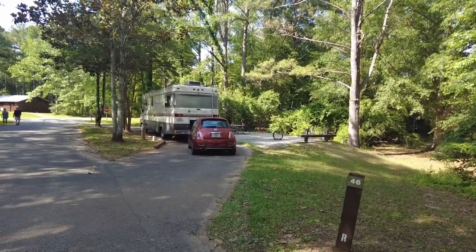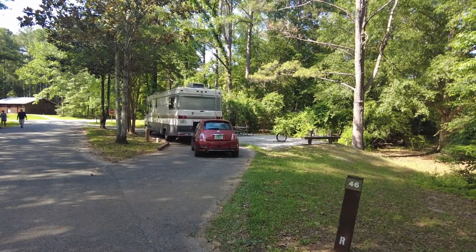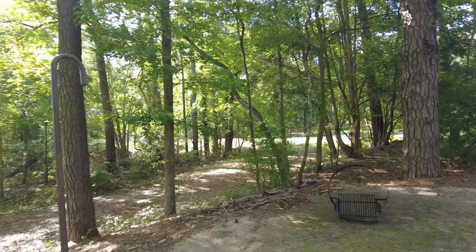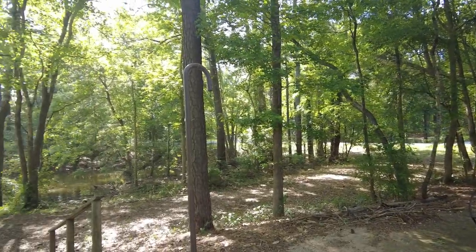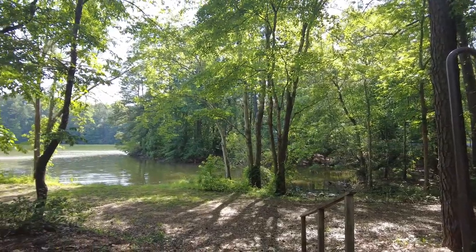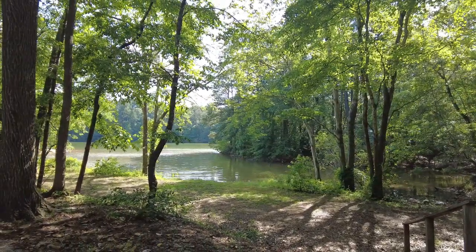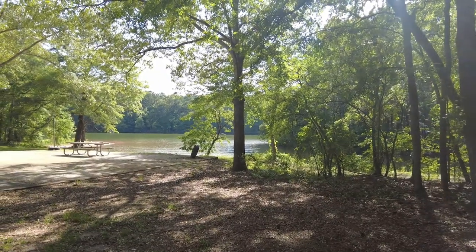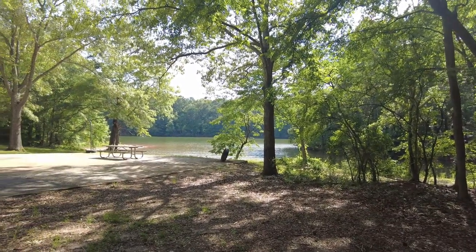Okay, so this is the other side of lot 46. This is a lot straight across from 46. This one would work too. Really nice. Check out the view of the water. Lot 38. Of course, there is some sun glare in the evenings, but what a view.